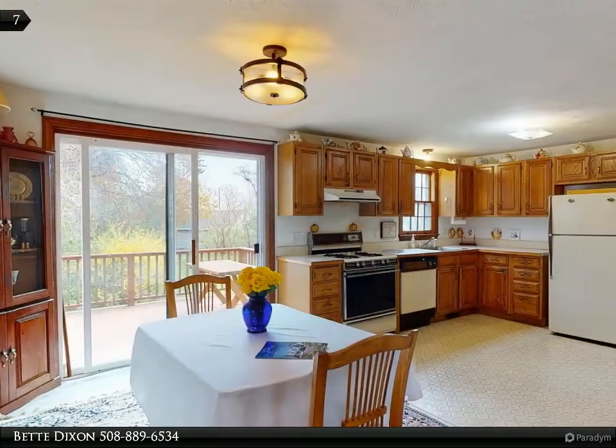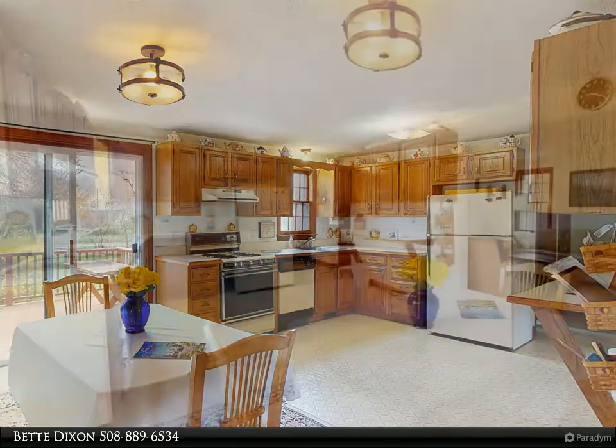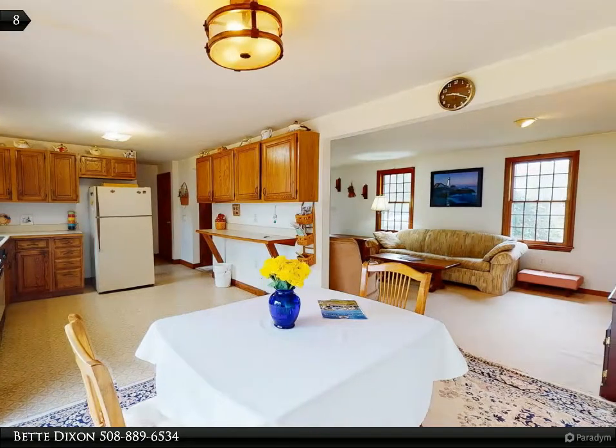You'll have Egypt Beach just seconds away, and just minutes down the road is Scituate Lighthouse, Route 3A, and numerous parks. This amazing condo will be gone before you know it. Call now.